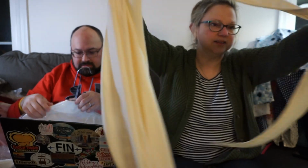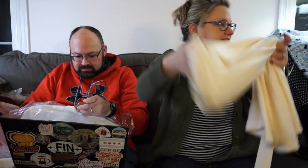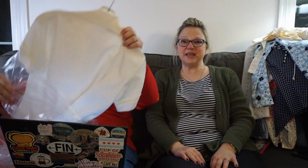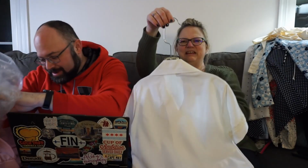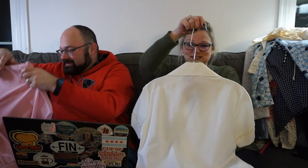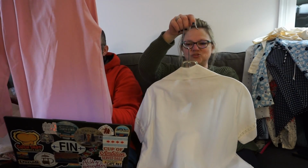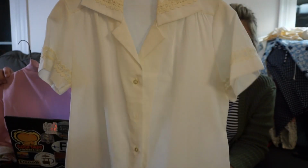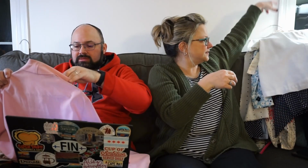And then it's got the little sash to go around the waist. So that's cute. Jamie Originals. Another blouse. Man, how do you have this many clothes? I don't get it. Well, and she just didn't wear them. And a lot of them are brand new, never worn. Jamie Originals. This is just a simple white blouse, very basic. $10 to $12, I would guess.